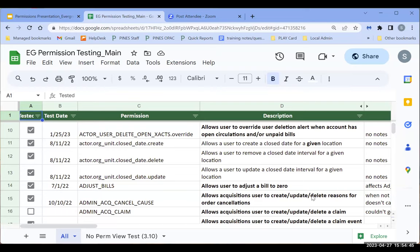Oh, and I'm sorry, I'm supposed to repeat the questions. First, the question was, do we use grantability in PINES? Yes, we do, but I don't think it's that prevalent. And is there a note on at what level it's grantable? That's really up to you. That's something you can edit per permission. If you make it grantable, when you go into the staff member's user permission editor, you can choose at which level. So that's not always determined by the permission itself.